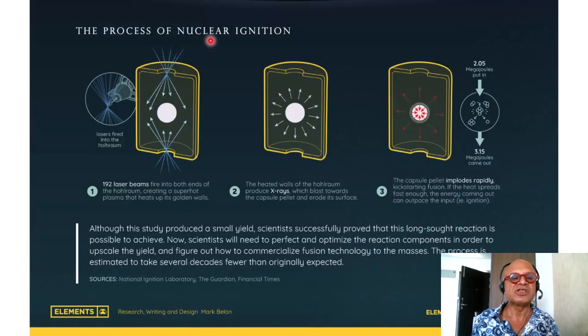The process of nuclear ignition itself: lasers are fired into the Hohlraum. 192 laser beams fire into both ends of the Hohlraum, creating a super hot plasma that heats up its golden walls. In the second step, the heated walls of the Hohlraum produce X-rays which blast towards the capsule pellet and erode its surface. In the third step, the capsule pellet implodes rapidly, kickstarting fusion.